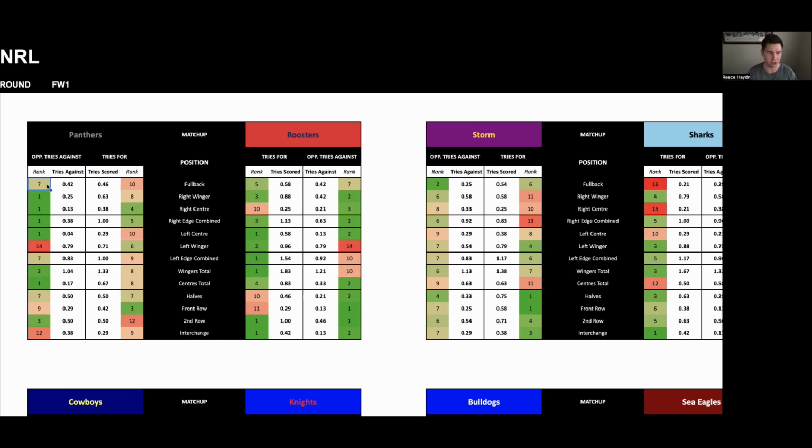So straight away, just looking at this, you'll notice the Roosters concede the least number of tries to opponent right wingers and right centers, making them the number 1 right edge defense. However, towards the left winger, they concede the 14th most tries through that position. So that's a weakness of them. They also concede a high number of tries to the interchange players. So that gives us a bit of an indication of which spots we want to be looking for. Because if you want to make smart bets, you don't want to be taking too many players where they have really tough matchups. I'm going to run through how to do it in this video.